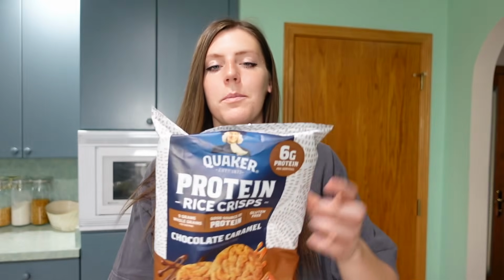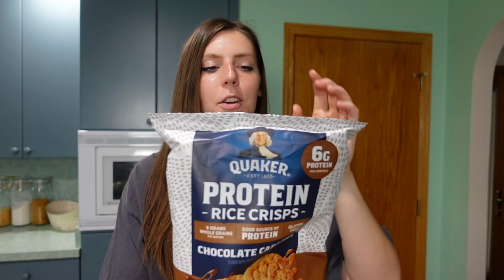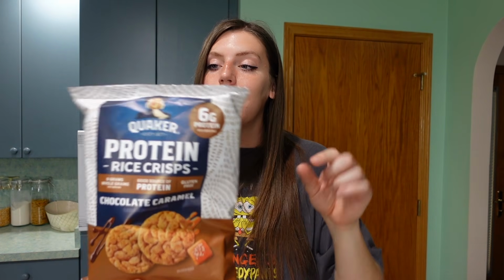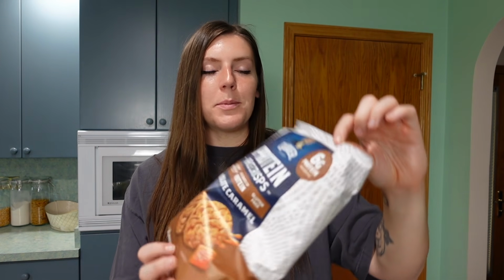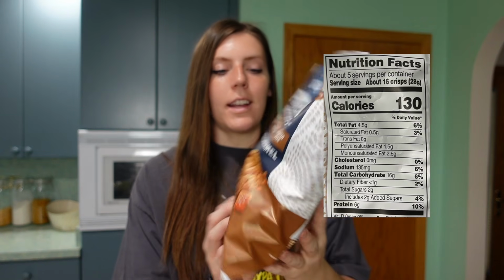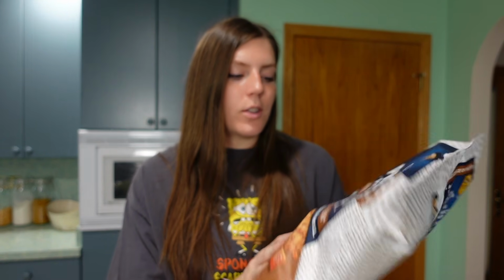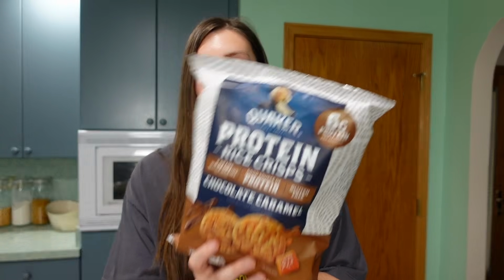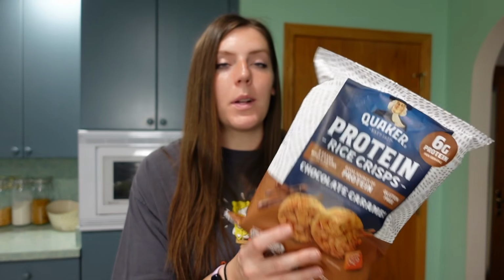Okay, this was something new that also might be for a snack review because we tried the barbecue protein option and then a lot of people told me the chocolate caramel's good. So these are Quaker Rice Crisps and they're higher in protein. For about 16 crisps, it is 130 calories. It's 4 points on WeightWatchers, 4.5 grams of fat, 16 carbs, 2 grams of sugar, and 6 grams of protein. And like I said, they're chocolate caramel, they're gluten-free, and it says popped rice and pea protein snack. So I'm curious to see how these are and if they have good flavor to them, but like I said, I had some people recommend them, so I think we'll save them for a snack review.